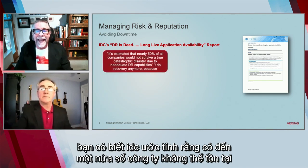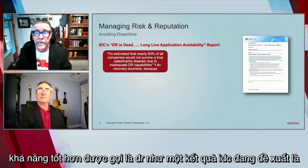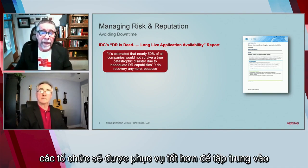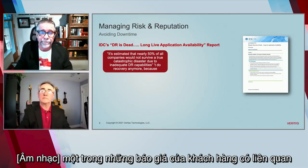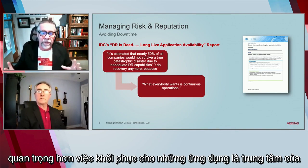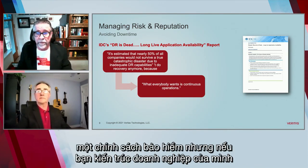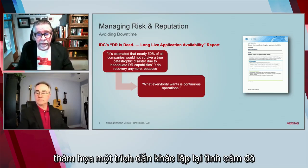IDC estimates that as many as half of all companies couldn't survive a true disaster because of inadequate disaster recovery capabilities, better known as DR. As a result, what IDC is suggesting is that organizations would be better served to focus on continuous application availability rather than a DR plan. One of the customer quotes was related to the fact that what everybody really wants is continuous operations. So focusing on availability is more important than recovery for those applications that are the heart of your business. Now, again, you'll still want recovery as an insurance policy, but if you architect your business resiliency properly, you shouldn't be taken down by a disaster.